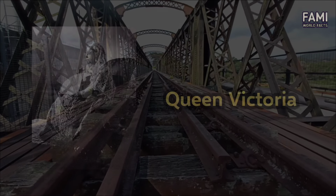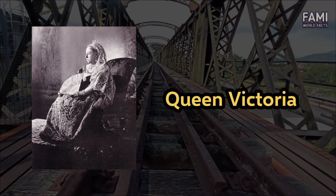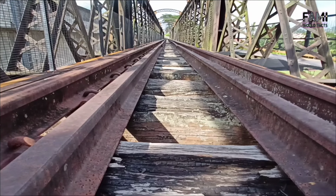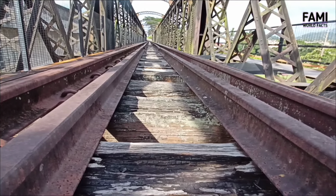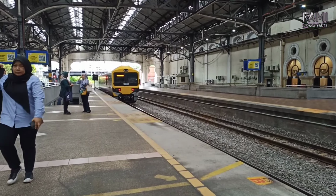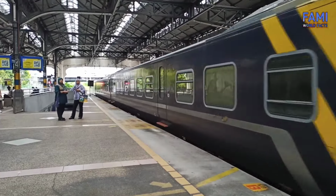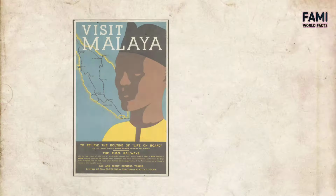The newly christened bridge was named as Victoria Bridge, named after Queen Victoria, who reunited the Kingdom, the Commonwealth members, and the colonies. Queen Victoria passed away in 1901, just a year after the namesake bridge was opened. In the same year of 1901, Perak State Railway was consolidated with the rest of government-owned railways in Malaya to become Federated Malay States Railway, or FMSR.